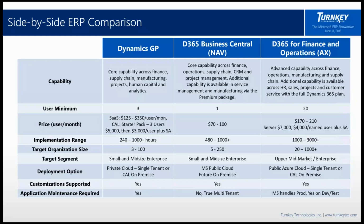AX, your prod environment is maintained by Microsoft. And my footnote here is you will have maintenance on dev and test. We've got a deal going on right now. They're not even live, and Microsoft threw down an upgrade, and the updates to dev and test, $15,000, $20,000 worth of labor. And you're like, oh my gosh. It's like, how often is that going to happen? Not that often, but one of the reasons people are moving to cloud and multi-tenant is how do we get rid of that maintenance? How do we shrink our total cost of ownership? So I'm pointing these things out.